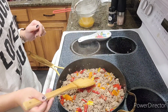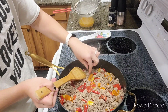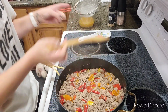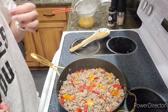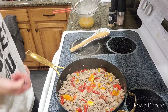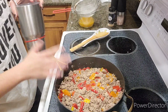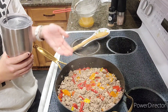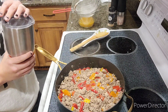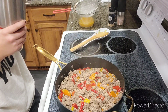So usually I'll just take a piece. This is my family, so no worries, I'm not serving this to anyone. My hands are clean. Usually I'll just take a bite and see what the meat tastes like and then season accordingly. In my opinion, it needs a lot more salt and seasoning. For 3 pounds of meat, you'd be surprised how much seasoning is required for these. So I'm going to add some more seasoning.